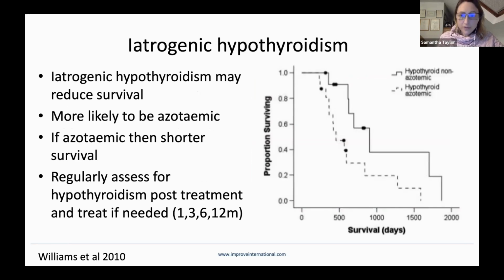What we know from some of this work from the RVC is that being an iatrogenic hypothyroid actually may reduce your survival. And obviously that is important because we want to maximize the survival of these cats. So cats that are hypothyroid are more likely to be azotemic. And if you're azotemic and hypothyroid, then you won't live as long, is the bottom line.